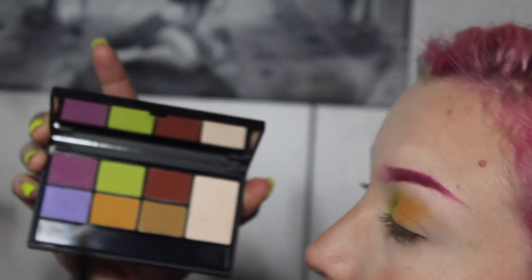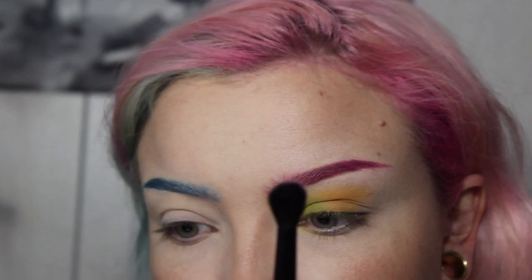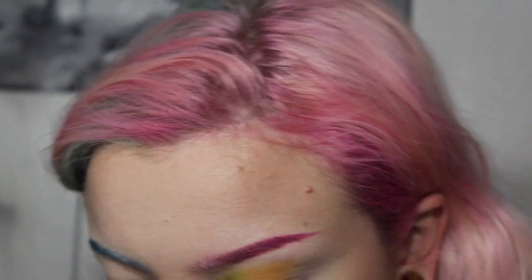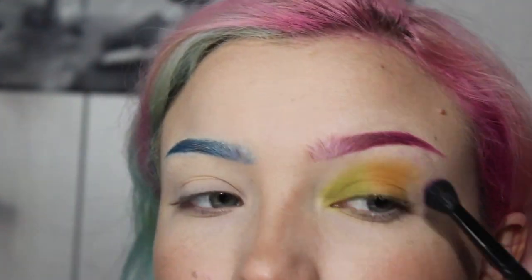So the next shade that we'll be going in with is going to be this guy right here, and it is the shade Danger. I'm taking this end of the brush, the fluffy side. We're going to place this on the outer corner portion and do kind of a wing motion.